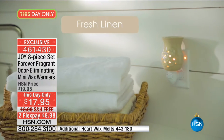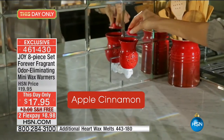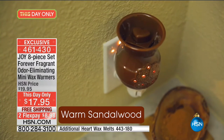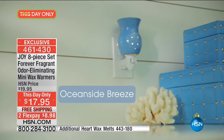Let me tell you how powerful they are. They eliminate the mold, mildew smells, smoke, fish, everything, as they put a subtle scent in your room. You're getting two. Look at the price, everybody. Individually boxed. The value is unbelievable.